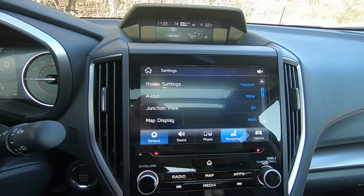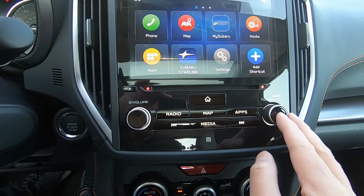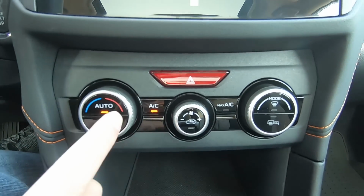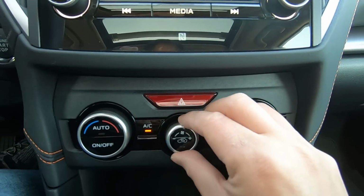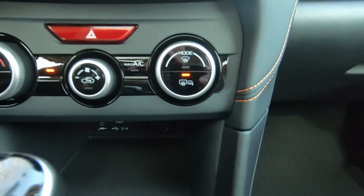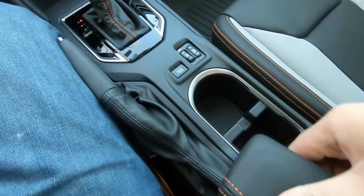However, there were a few times where it did lock up on me. The volume and tuning knobs are physical, and there are quick access buttons for radio, maps, and apps. As for climate control, all trims in 2020 receive auto climate function along with the usual functions such as fan control, defroster, and so forth, and that's all controlled with 3 large knobs. Underneath that, you get a pair of USB ports along with a 12V outlet. Inside the armrest, you also get another pair of USB ports and a 12V outlet.